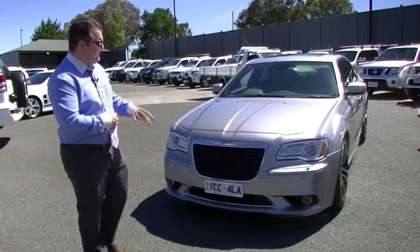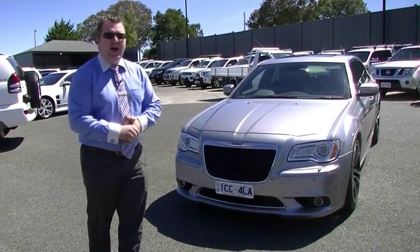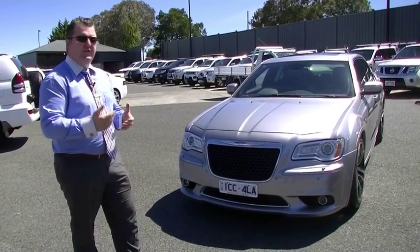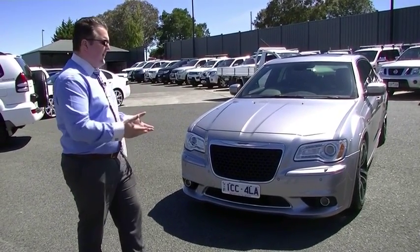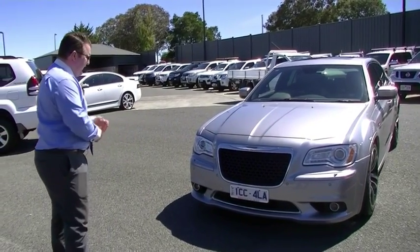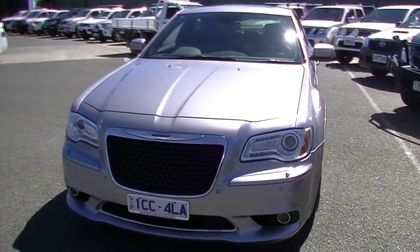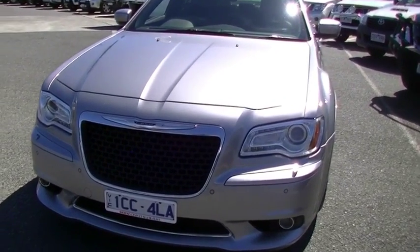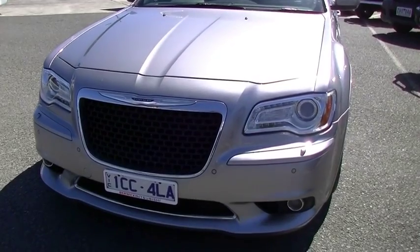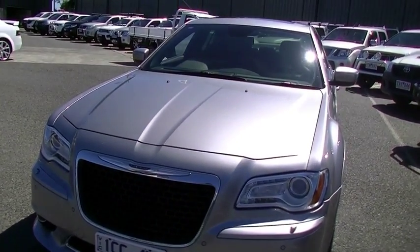Today I'm going to be taking you around our 2014 SRT-8 Core. As you've seen from inquiring, the car represents exceptional value, definitely a standout. Come for a walk with me around the car and we'll talk about condition and quality. Generally when these 300Cs come into stock, I drive them because I absolutely love them. Really comfortable, but in the SRT-8 you also get a lot of go to move you around as well.